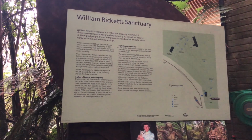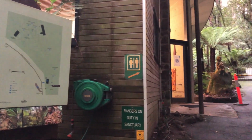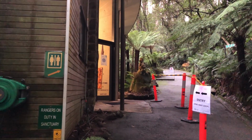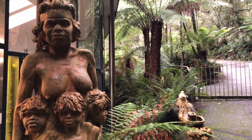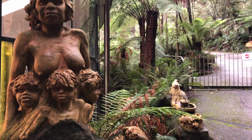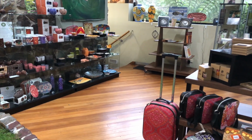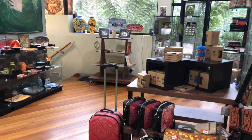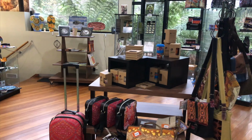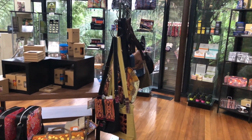William Ricketts Centre is a pretty big park. This is the entry door. Social distance rules apply, but there's no one, so I'm walking straight. Oh, there's an Aborigine and family. One woman and 3 kids. There's free entry, but I'm not really sure how long it's gonna stay free. Because there's no one, probably that's the reason it's free.